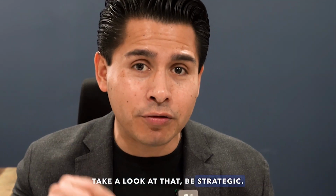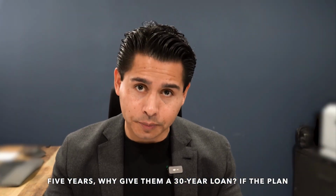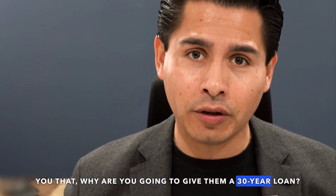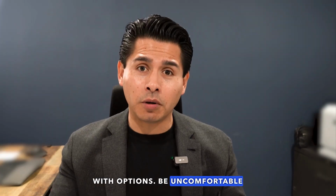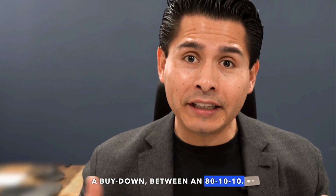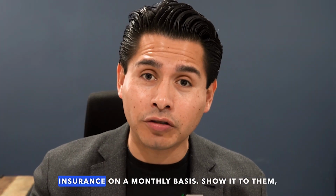Take a look at that. Be strategic. Hey, if the borrower isn't going to be at the house for more than 5 years, why give them a 30-year loan? If the plan for the borrower is to refinance this loan within the next 3 years because they told you that, why are you going to give them a 30-year loan? Be strategic. Provide your borrower with options. Be uncomfortable being uncomfortable, giving them options. Show them the difference between a buy down, between an 80-10-10. Show them what it is to pay mortgage insurance up front. Show them what it is to pay mortgage insurance on a monthly basis. Show it to them. Let them decide.